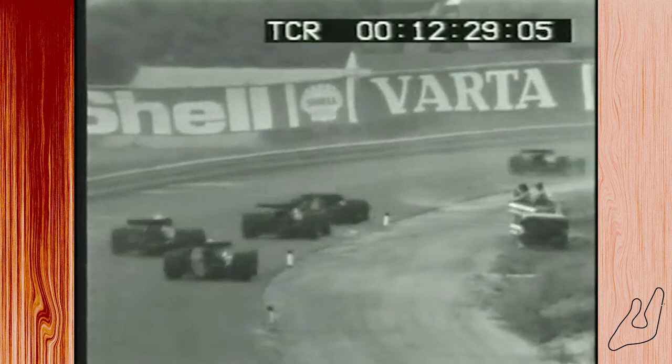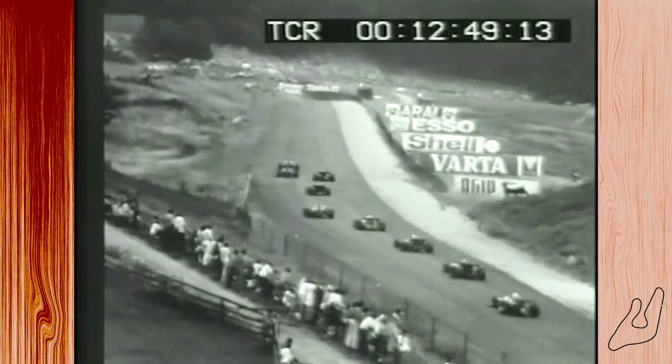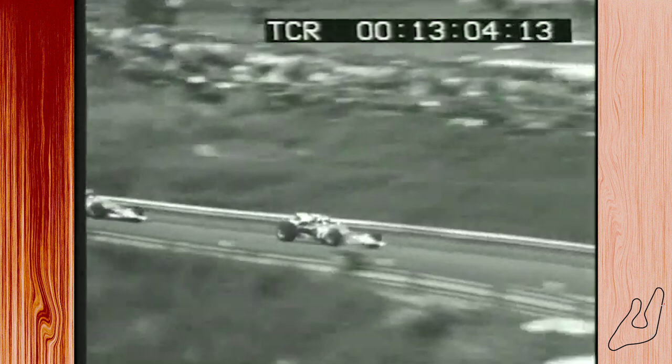Like most fast circuits, it was hard on engines, but more difficult on tires because of the speeds being so consistently high. Many consider the Österreichring to be dangerous, especially the Bosch curve, a 180-degree downhill right-hander with almost no runoff area. There were other testing corners, such as the first one, a flat-out right-hander that was an essential corner to get right because of the long straight afterwards that led to the Bosch curve.